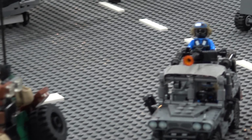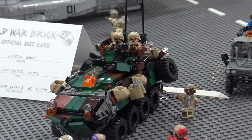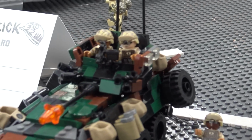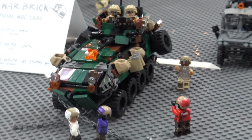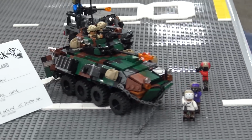This right here, this little vehicle, is an LAV-25. It's a current Marine Corps reconnaissance vehicle, a light armored vehicle, and this was actually made by Justin Hahn. He updated it. We had an older one. He completely redid this. This is his own creation, so he brought this here as his own mock for World War Brick.